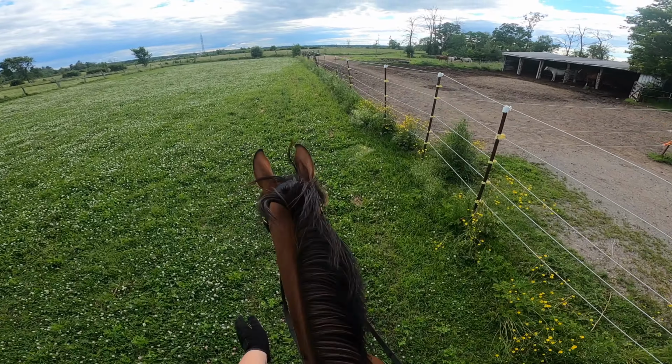Starting out in the sand ring because it's pretty contained. It actually used to be the old outdoor arena. It's a really nice transition area to start the horses riding outside of the indoor arena because it's contained, but it's also attached to this field here, which is where I rode Merlin a few weeks ago now.